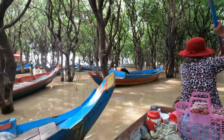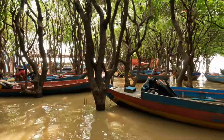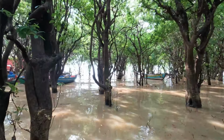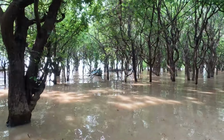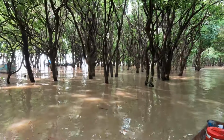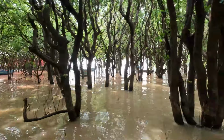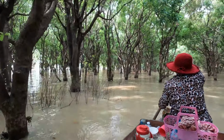And here you can see the mangroves, the trees, which get totally covered when it's in the wet season. I don't know if there are any crocodiles in these waters, but I'm not going to stick my hand in to find out. It is a magical experience to see this flooded forest. I wouldn't have thought that they would have survived myself, but they do. You can see that they surely do.